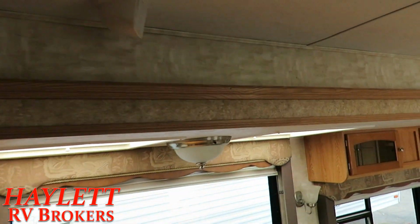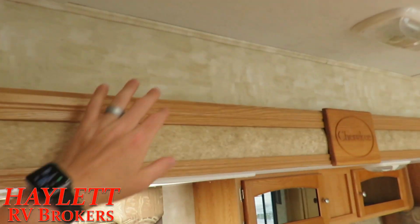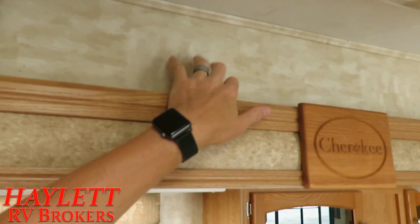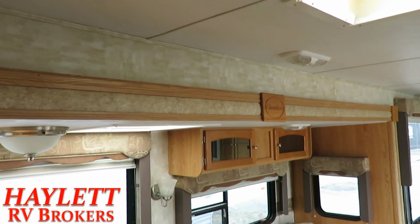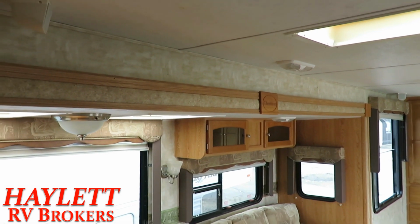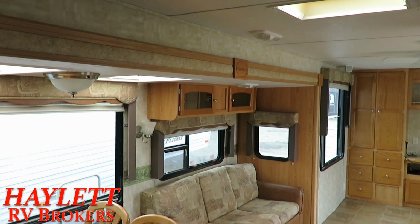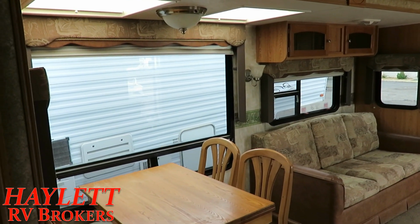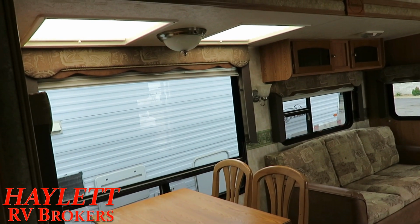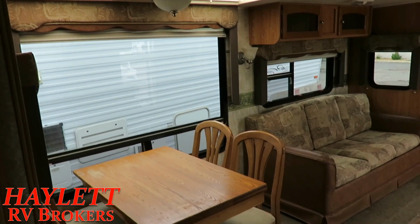Now, if you look up here, the pattern on this print makes it look like it had a leak, but it's actually just a deceiving looking pattern. I tap my hands all over that thing. It is solid up there. But with those 7-foot ceilings, they could have extra tall slides. They made it look even larger with skylights above the dining area there.